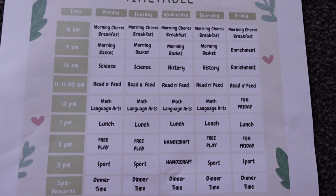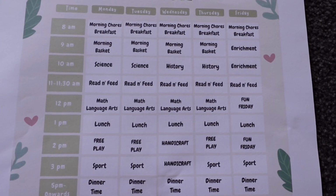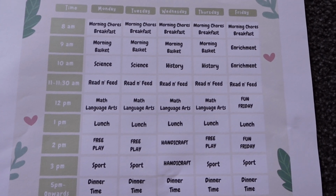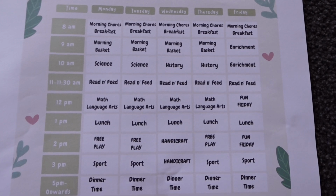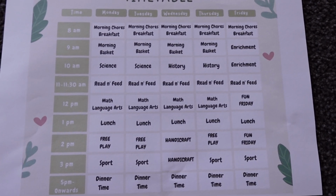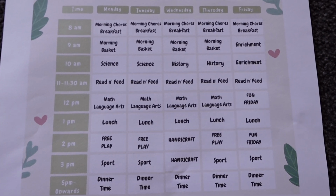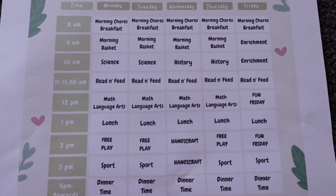Now for the rest of the week, we always start with morning basket. We'll have 2 days of science and 2 days of history, and this has been how I have laid things out ever since we started homeschooling pretty much. And I really like that system. I think it's really nice to be able to have specific days for those subjects, because they are quite intensive at times, particularly science when we have experiments and things like that.